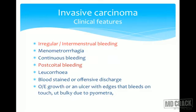She will also complain of postcoital bleeding, and this symptom is very specific of CA cervix because, as you know, it's a cauliflower-like growth, necrotic, with lots of blood supply, and whenever there is coitus, that gets disturbed and there would be postcoital bleeding. Leukorrhea, because of necrotic tissue, may have a foul smell. So white discharge along with blood staining and a foul smell is again suggestive of invasive carcinoma. So, blood stained and offensive discharge.